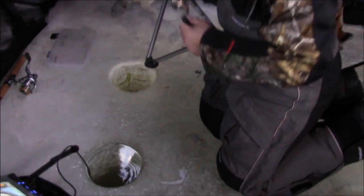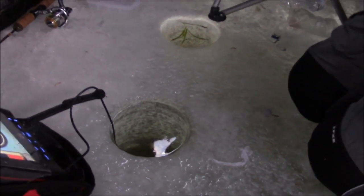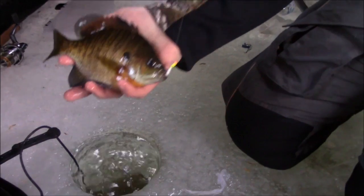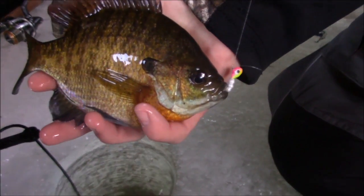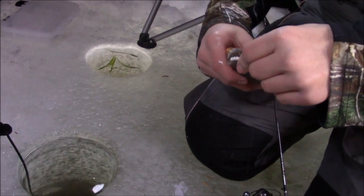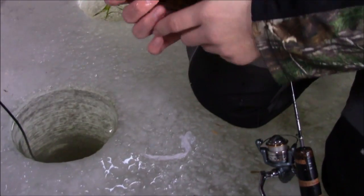And another one. It is just lights out. It is a cold front, but don't let cold fronts scare you. There is fish to be caught during cold fronts. It was about a 30-degree difference from yesterday to today.